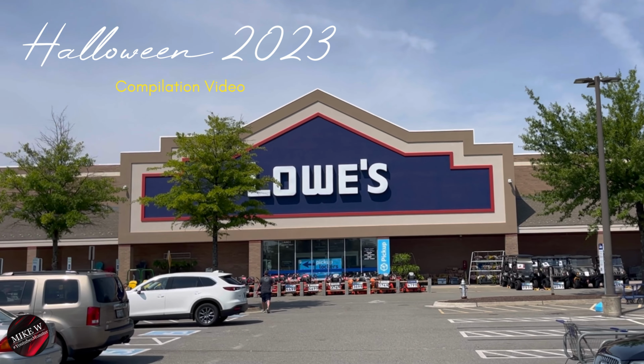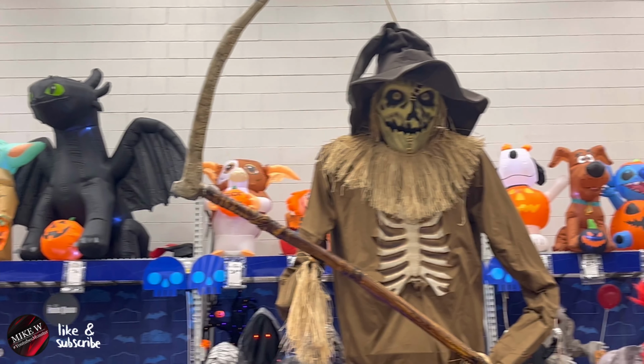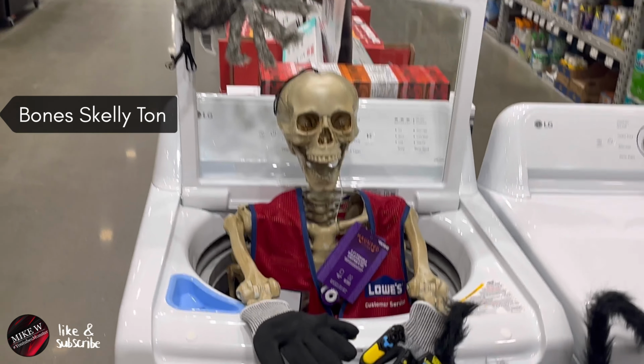Could there be some Halloween animatronics up in this piece? All right, and the store is fully loaded. Let's go ahead and check everything out. And of course, we can't forget about Bones.